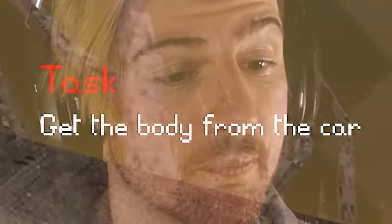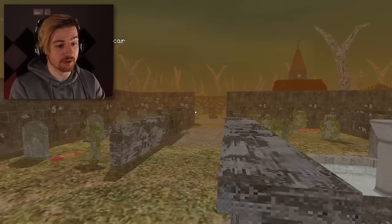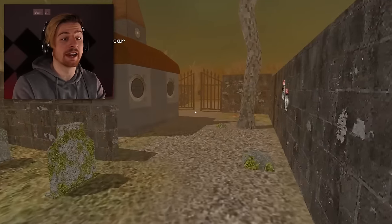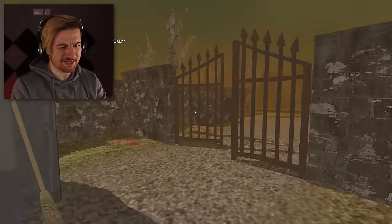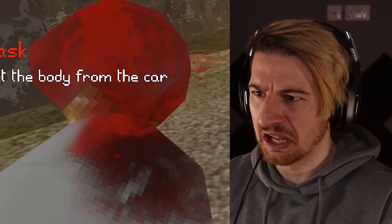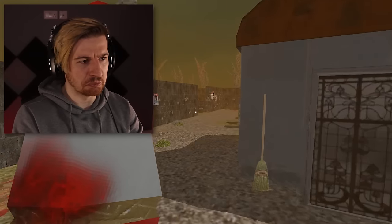Task, get the body from the car. Why am I the player willingly doing this? Like, if I see a telephone, I'm dialing the cops, and I am going to come clean about what I did. I need locking up. Are we responsible for this? Like, this feels kind of awfully sketched to be so close to this. My gosh. We're just going to do this.